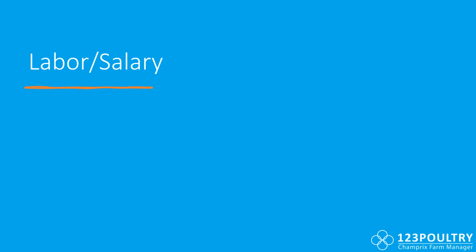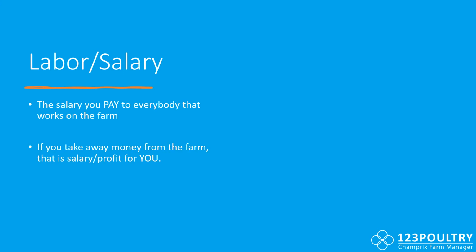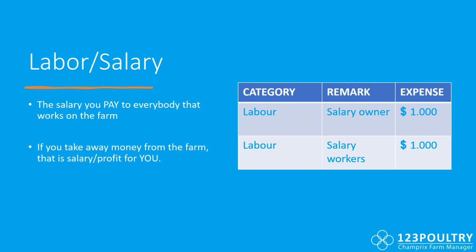Thirdly, labor slash salary. And of course, this is the salary you pay to everybody that works on the farm. But remember, if you're the owner of the farm and you don't have any employees working for you on the farm, you still need to account some salary, because if you take money out of the farm, eventually that's a salary you pay to yourself. And if you don't take that into account, the profit calculation will not be correct because there will be some money missing. And this gives us two types of labor: the salary for you as the owner for that period and the salary for the workers.